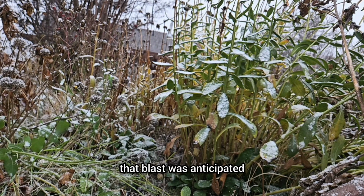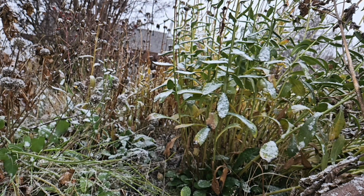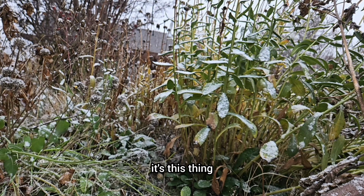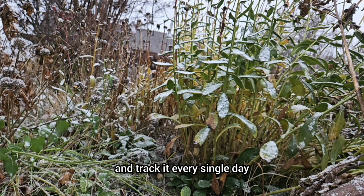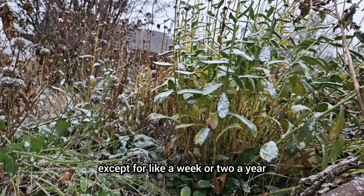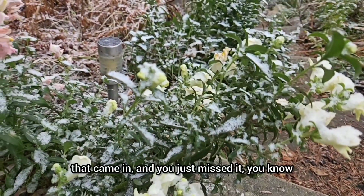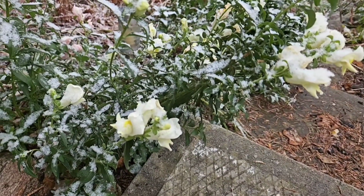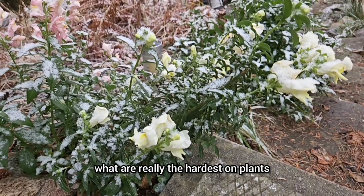Yeah. That blast was anticipated. We knew it was coming. So anybody that didn't cover some things that should have been covered, bad on you. You can pay attention to a thermometer outside and track it every single day, except for a week or two a year, and you just happen to be that week aligned with the weather that came in, and you just missed all the announcements. But it's tough on gardeners sometimes. These rapid changes in temperature are what are really the hardest on plants, really.